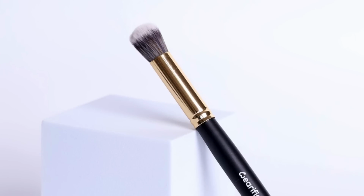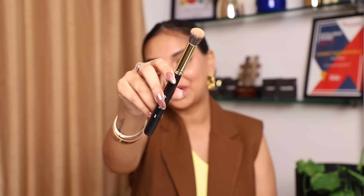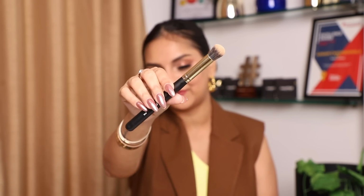Brush number 6. Now I literally have 2 used brushes. Number 6 is over here and I'll tell you why. First let me show you the brush. Brush number 6 looks like this. It is a cream and liquid friendly brush. It has a round tip on the front. It's very, very roundish. It's not a complete dome, but it does have a little lift in the middle, which you'll see, I think, when you hold it in person. I feel like you'll get a better idea of this.